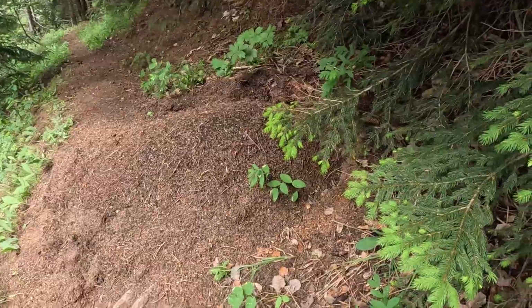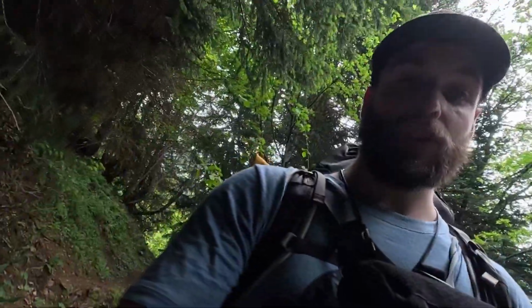Going's good. Very, very difficult terrain as it's very, very muddy and very, very steep. I have slipped a few times. And you can also tell that this trail isn't really used that often because that is a giant ant's nest. I'm not going to stay too long because I don't want them to start climbing on me, but here we go.